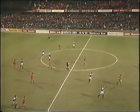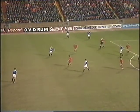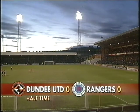Well, a hard-fought first half, and the highlight, without any doubt, a shot by Stuart McCall after 34 minutes. A tremendous long-range shot, which was touched over by Guido van de Kamp. The half-time score here at Tannadice: Dundee United 0, Rangers 0.